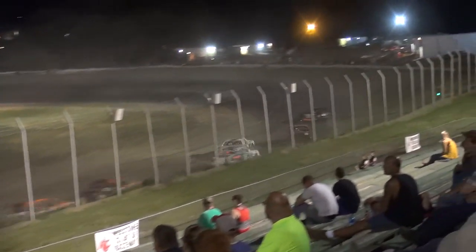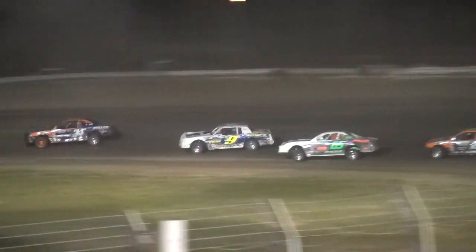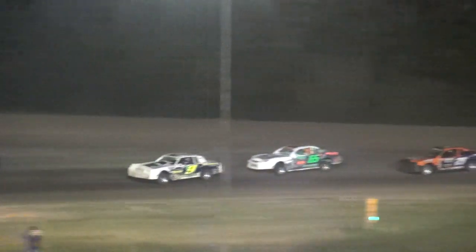Contact between the 34 and the X9 of Whitney as they come down the front straightaway. Ross will hang on to that 2nd spot. Whitney runs in that 3rd spot. Here comes Roberts. Roberts, a fast car under him tonight, and he is driving it as he is up to that 4th spot. Last week's feature winner now in the 5th spot as the laps continue to wind down.